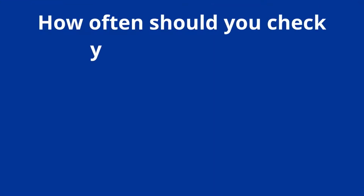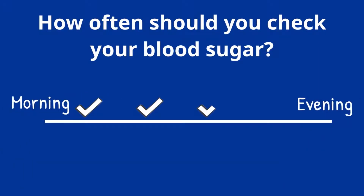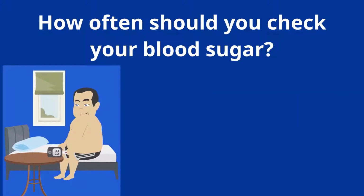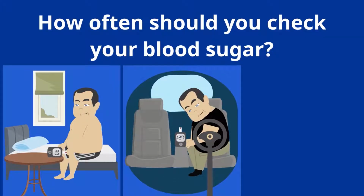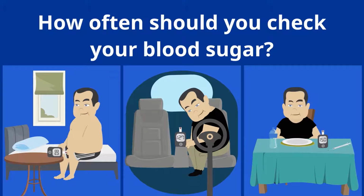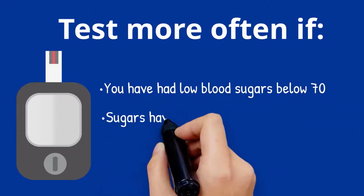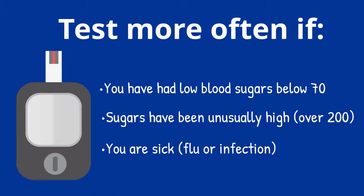How often should you check your blood sugar? People who use insulin to manage their diabetes should test their blood sugar several times a day. Fasting blood sugar is taken when you wake up, having nothing to eat or drink for at least 6 hours. If you use insulin to manage your diabetes, for the sake of safety, always check your blood sugar prior to driving a motor vehicle. If you take insulin before meals, you should test your blood sugar prior to taking insulin. Test more often if you have had low blood sugars below 70, sugars have been unusually high, over 200, you are sick, flu, or infection.